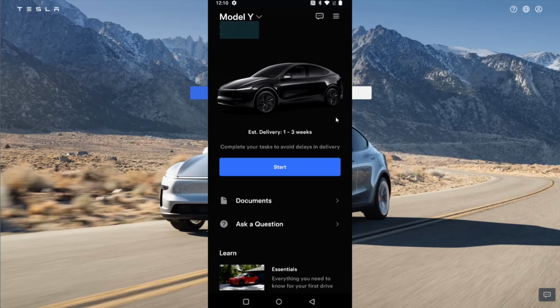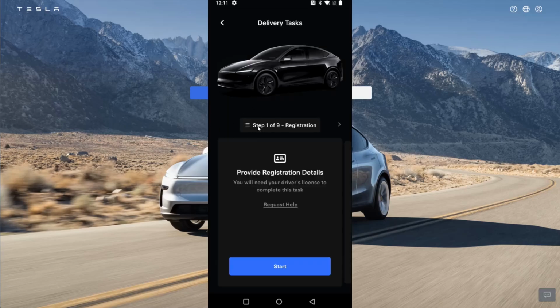The next day, taking a look in the Tesla app, and now it shows my estimated delivery, which is within the next 1 to 3 weeks. It says complete your task to avoid delivery delays. So what I'm going to do here is click where it says start, and I'm going to take you through all of these steps in the delivery tasks process. So first we have registration. Provide registration details. You'll need your driver's license to complete this task.